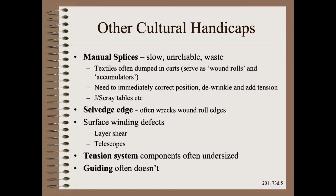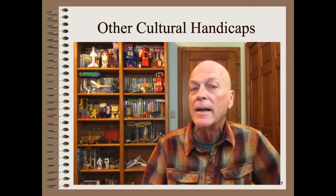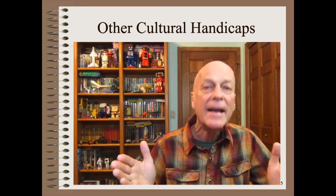Then there is the selvedge edge, which often wrecks the wound roll edges because it's thicker there. Then there are surface winding defects that might be avoided by using more sophisticated winder geometries, like the center surface winder. Then there are tension systems that are often undersized. Then there are guides that often don't. We saw that theme in both paper and metals. I could go on, but this list should be sufficient to illustrate that textiles has not availed themselves of solutions that have been known in other industries for decades.